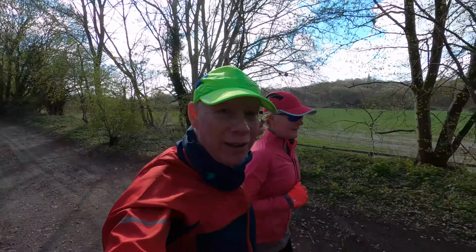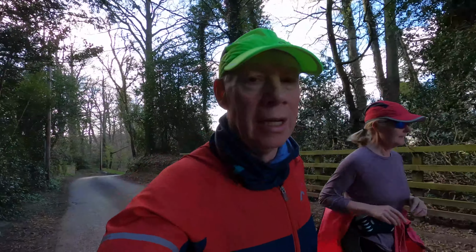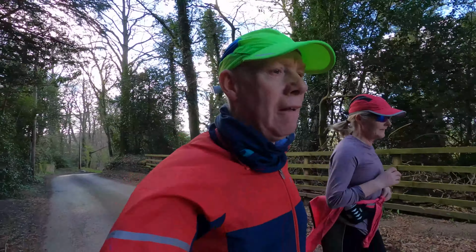The second technique is to take shorter steps, because it shares the lift of all my body weight across two legs instead of one if you take a long stride. Obviously this is just what works for me, and I'm sure most people have their own way of looking at it. Yep, walking.